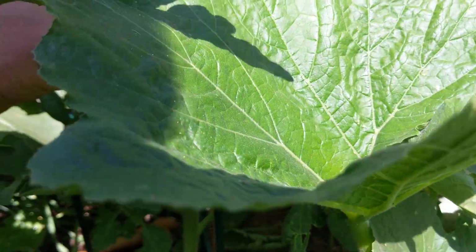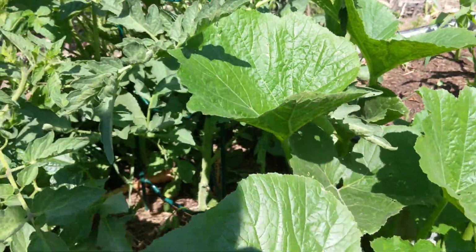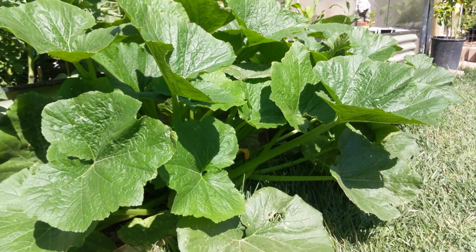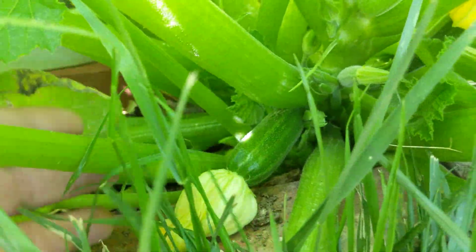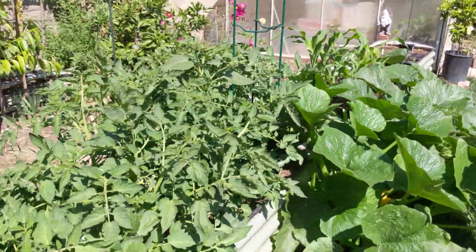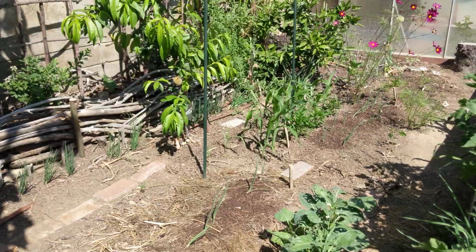This is the Costoluto Genovese. It's going to be a pole tomato. Our summer squash, this is the Black Beauty, is taking over this area now, and we have some zucchini that are ready to go. So there's that one on the left side here, and we have about 3 that have been pollinated. As far as this area, we're still waiting for it to fill in.